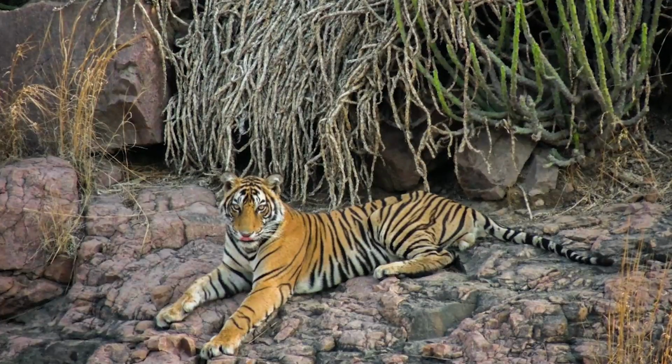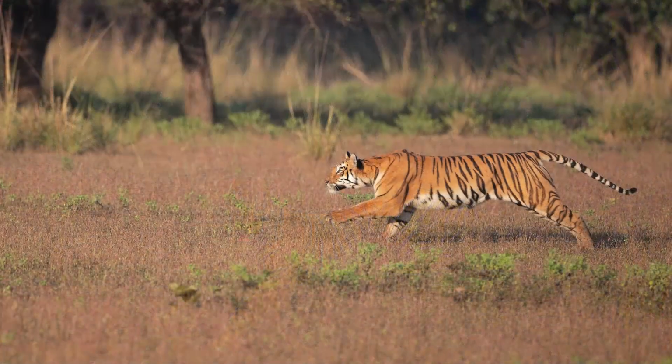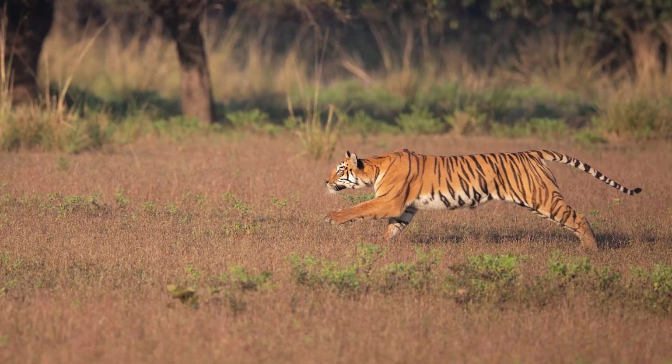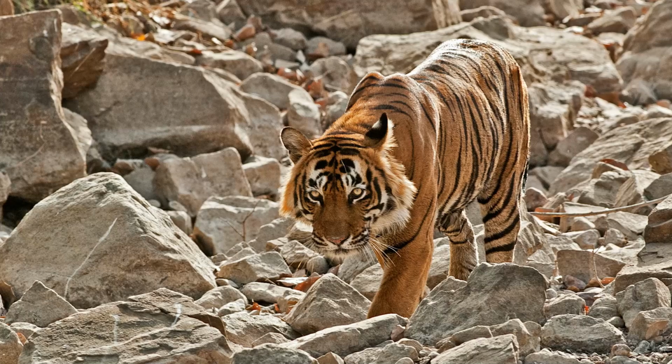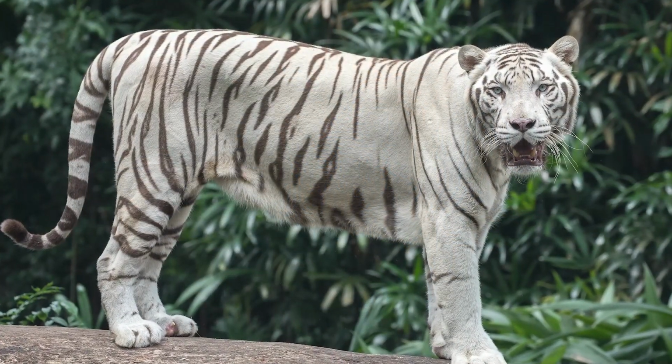The tail, which can exceed 40 inches or 100 centimeters, is usually darker than the rest of the body and features a sequence of black rings. The most fascinating fact regarding Bengal tiger appearance is that some have white or cream-colored coats instead of orange.